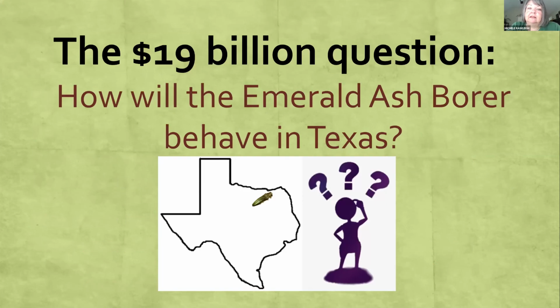The $19 billion question, and I say $19 billion because that is the estimate that Texans will pay over the next 20 years as a result of activities related to the emerald ash borer. The question is, how will emerald ash borer behave in Texas?